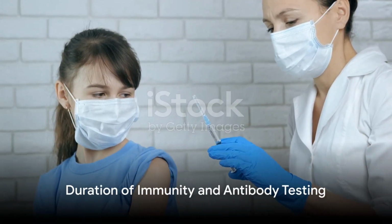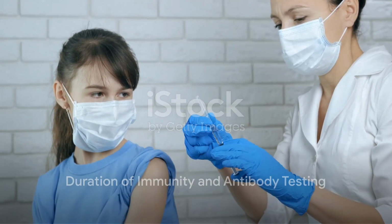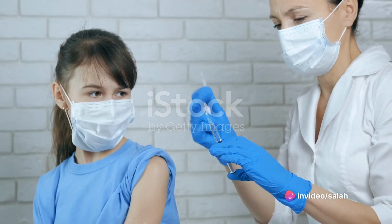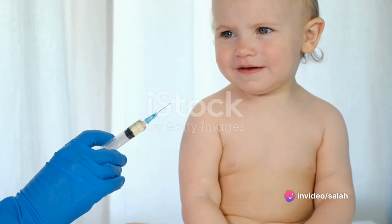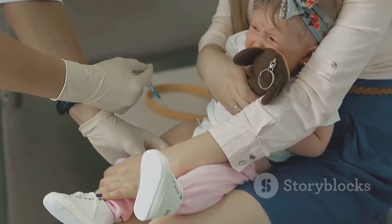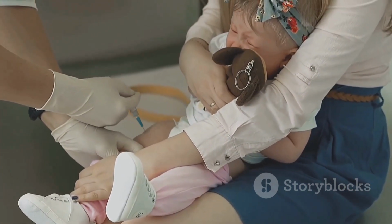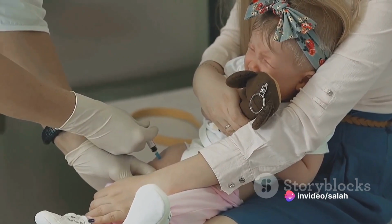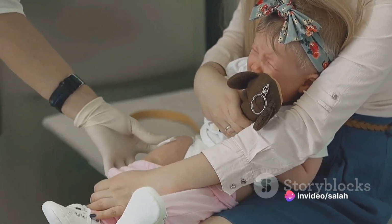But how long does this immunity last? And how can we know if we're protected? These are questions that often arise when discussing vaccines and immunity. Let's start with the duration of immunity. Vaccine-induced immunity duration varies depending on the disease and the vaccine. For some diseases, vaccines provide lifelong immunity. For instance, 2 doses of measles vaccine in childhood can provide you with protection for the rest of your life.